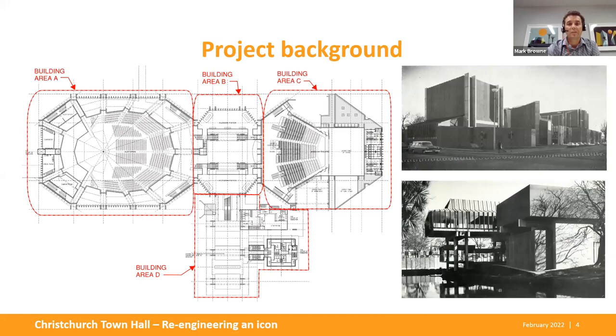So a bit about the actual building complex. I'll talk a little bit today about this: 5 buildings or 6 buildings, depending on how you count them. You've got the auditorium here, the foyer space where you come in, the James Hay Theatre. Down here is the Limes room, and down here is the kitchen. Those 5 buildings were built in the 1970s, and then about 10 years later, the Cambridge room was added on to this.